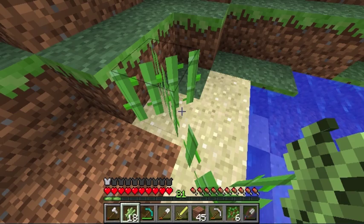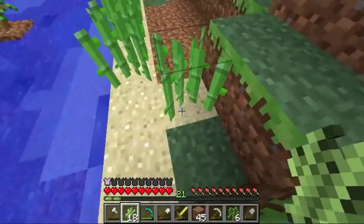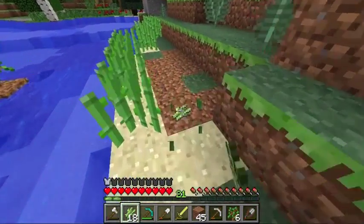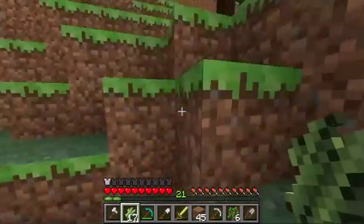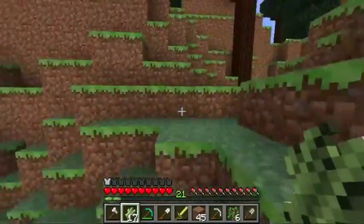What? Is that a glitch? How is it? There's no water here, though. Because there was water before. I get it. Okay. Pathway out of what we will pick.